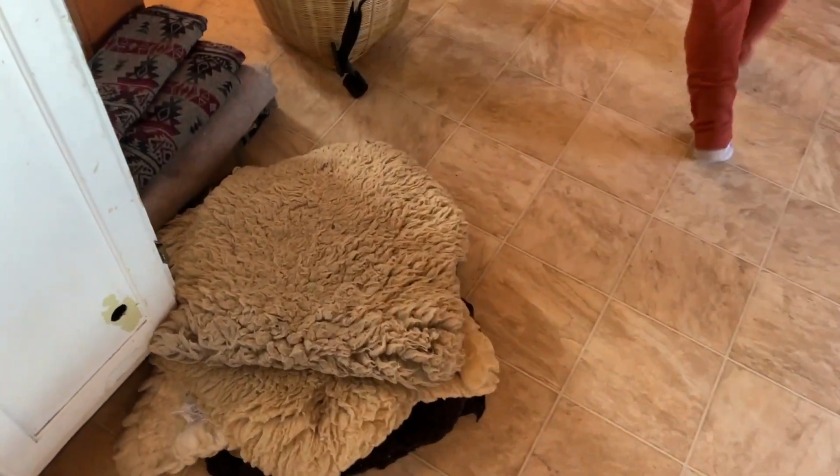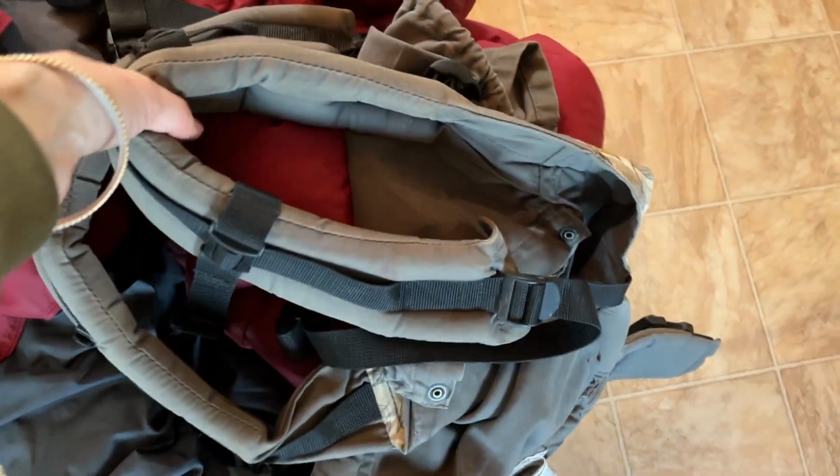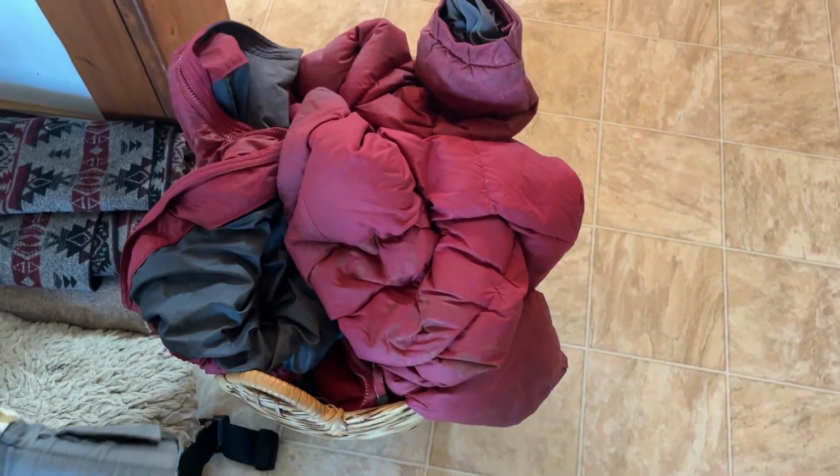And yeah, the vehicle's just getting started now and we're slowly working towards going. And then I have 3 sheepskins and 3 wool blankets. And then I have baby carrier, of course. Ooh, it is noisy in this house.